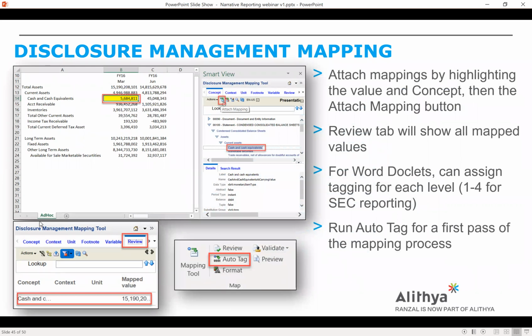Basically, the way you perform the mapping is you highlight the value that you want to map, you click on the concept, and then you click on the button that says attach mapping. Once you've done that for all of your values, you go to the review tab, and it'll show all the mapped values. For Word docs, you can also assign tagging for each level. It might be the paragraph, the section, all of your MD&A or your footnotes, or a particular table. So you can do all the mapping for that.